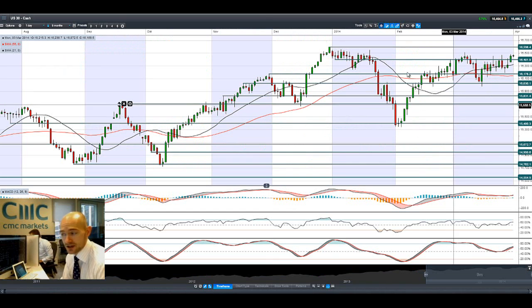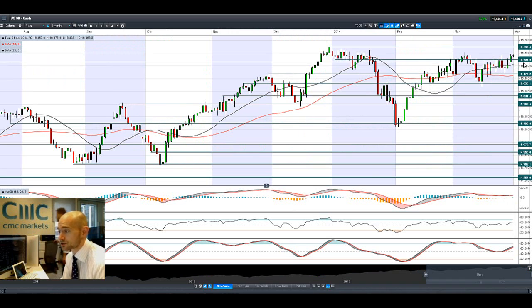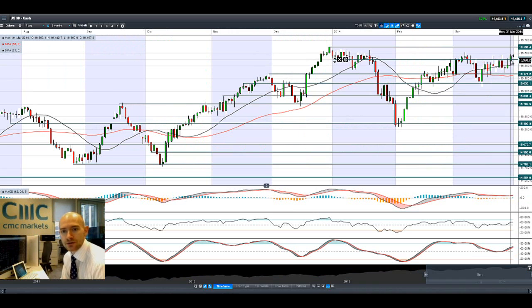As you'll be able to see here, the US 30 is pushing up through that potential resistance at 16,401 and looking towards the next potential resistance at 16,598. And that's on the back of some dovish comments by Yellen yesterday indicating that extraordinary measures are still in play and slightly less hawkish than what she had come up with before.